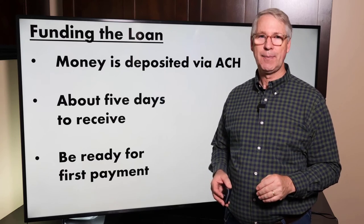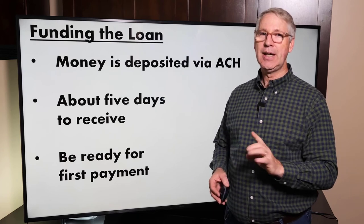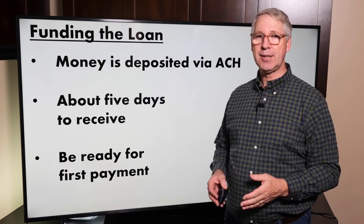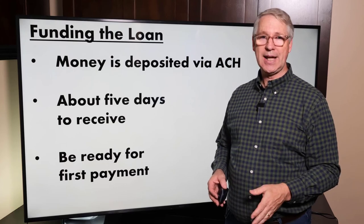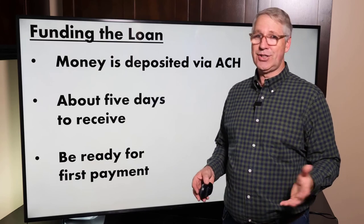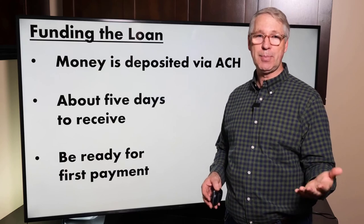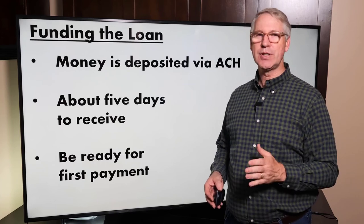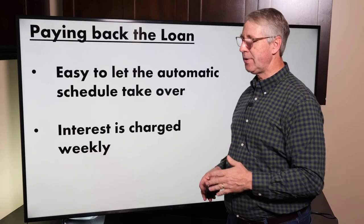One thing I realized was I wouldn't be able to make my first payment until after 5 days, and then it would automatically start taking money out of the account if I didn't make a payment myself, and it would do that 8 days after that point. Well, that's really easy. It just takes care of itself. If I've got the money in the account where I can be making my scheduled weekly payments, I'm not worried about it. But if I don't know that, if I'm the kind of person that skips over details, this might catch me by surprise. So it's really important to be ready for your first payment.